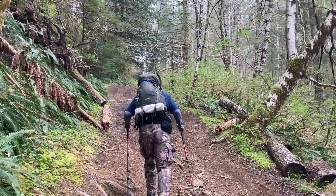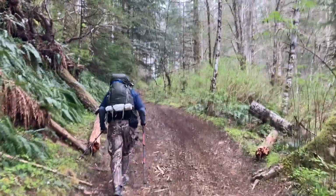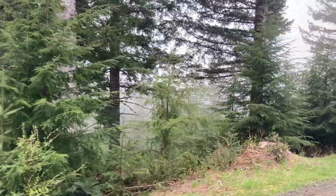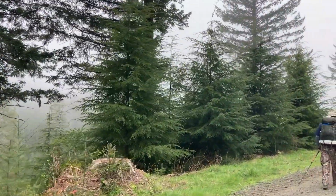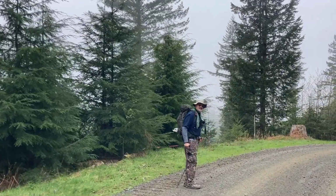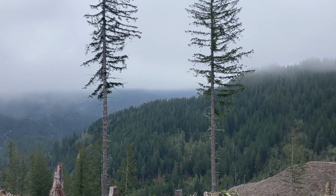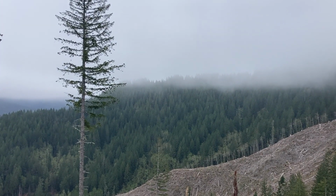Well, up the hill we go. Just past the trailhead right now. And here we come, Axe Ridge. Kind of misty and moody today, but hopefully we'll get a little break in the clouds.